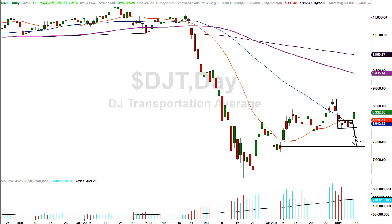Well, guess what? Instead, we have a flip around. That's the same thing as a pie in the face. 3.5% up on a day when the S&P 500 was up about 1.7%. That's leading the market. It's a canary. It's a leading indicator.